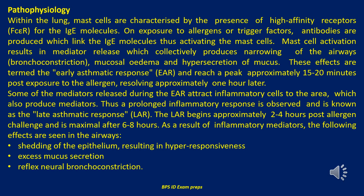and hypersecretion of mucus. These effects are termed the early asthmatic response (EAR) and reach a peak approximately 15 to 20 minutes post-exposure to the allergen, resolving approximately 1 hour later. Some of the mediators released during the early asthmatic response attract inflammatory cells to the area, which also produce mediators. Thus a prolonged inflammatory response is observed and is known as the late asthmatic response (LAR). The late asthmatic response begins approximately 2 to 4 hours post-allergen challenge and is maximal after 6 to 8 hours.